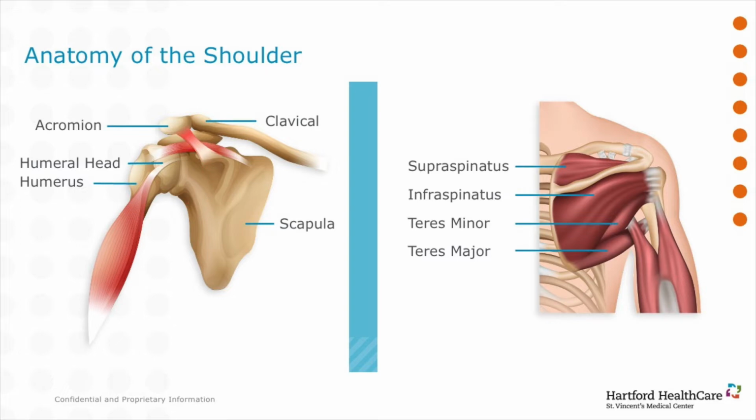The arm portion of the shoulder is called the humerus. And on top of the humerus is a ball, sort of like an ice cream cone. And that ice cream cone is covered with cartilage. And the socket is called the glenoid. The glenoid is also covered with cartilage. And the nice thing about cartilage is it gives you a very friction-free interaction that allows smooth gliding and sliding motion. That way, the muscles that work around the shoulder don't really have to work all that hard.